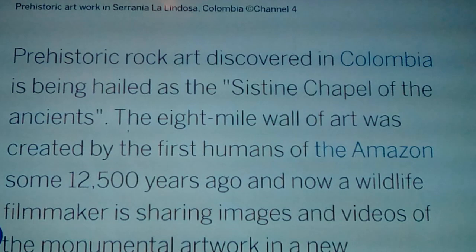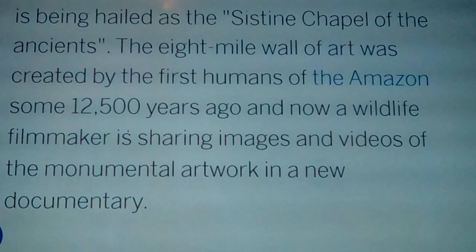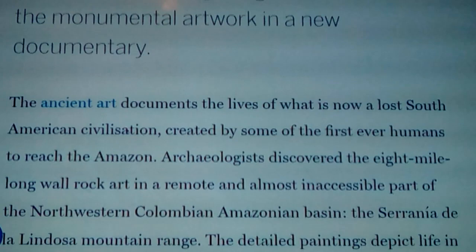Prehistoric rock art discovered in Colombia is being hailed as the Sistine Chapel of the Ancients. An 8-mile wall of art was created by the first humans of the Amazon some 12,500 years ago. And now a wildlife filmmaker is sharing images and videos of the monumental artwork in a new documentary. This documentary is supposed to come out on BBC on December 5th, 2020. I'm doing this on the 1st, and it just came out about that. They've known about it for over a year, though.